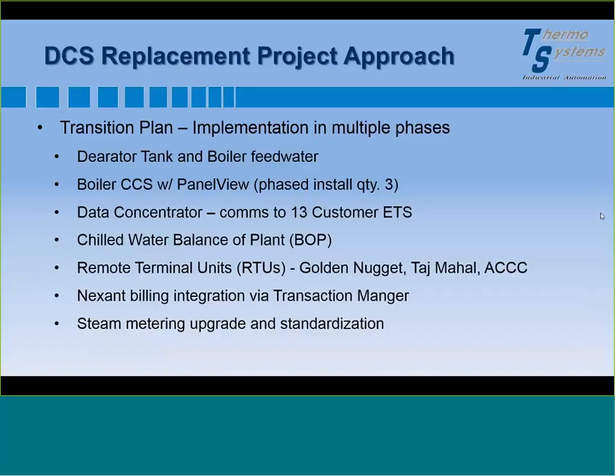We migrated all of the energy transfer station revenue grade metering feedback out of the DCS into a separate data concentrator. So now they were getting their good data coming back to a separate new ControlLogix PAC. And then finally, we dealt with the chiller plant at the end.